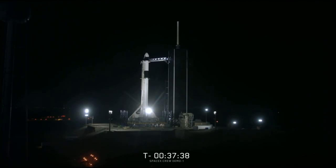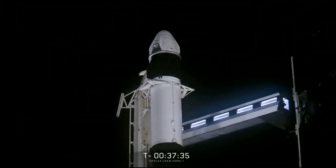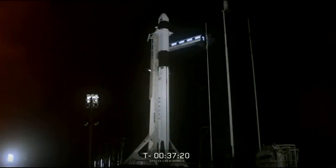The range currently is supporting us for a launch today, no issues with that. With weather, there are three main categories of weather things that SpaceX and the range look for. One of those is upper level winds, the other is ground level winds, and the other is the anvil, cloud, and lightning rules. Right now, there's no weather constraints for launch today.